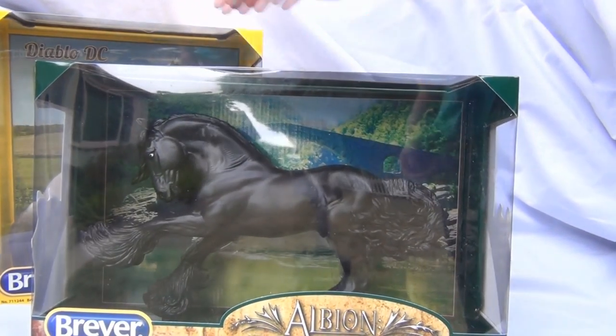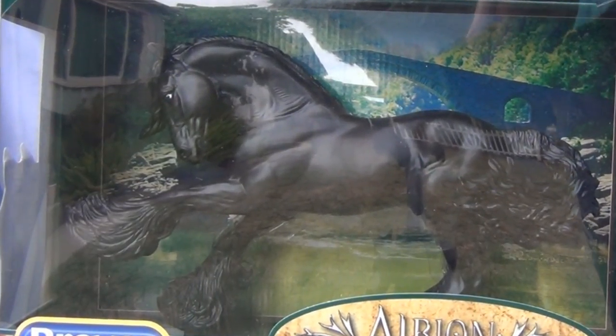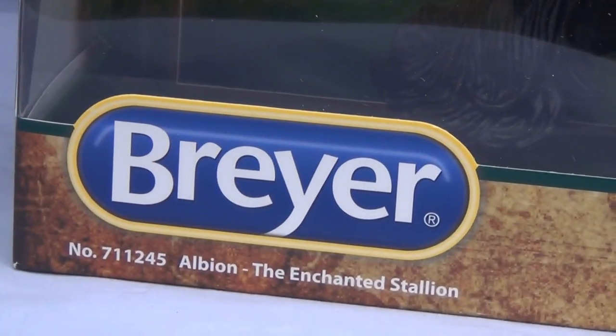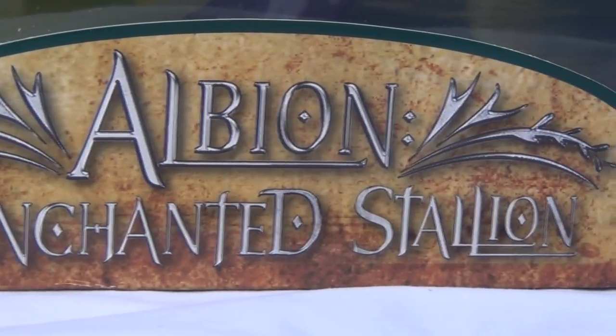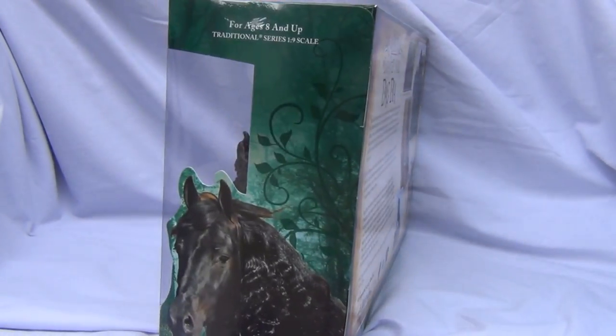He has actually a pretty interesting box, so we'll go ahead and get a closer look at his box here. You can see on the corner it has the Breyer logo, and it says Albion, the Enchanted Stallion. I'm sorry if I pronounced that wrong. This is apparently a new movie. There's more information about it on the back as well.